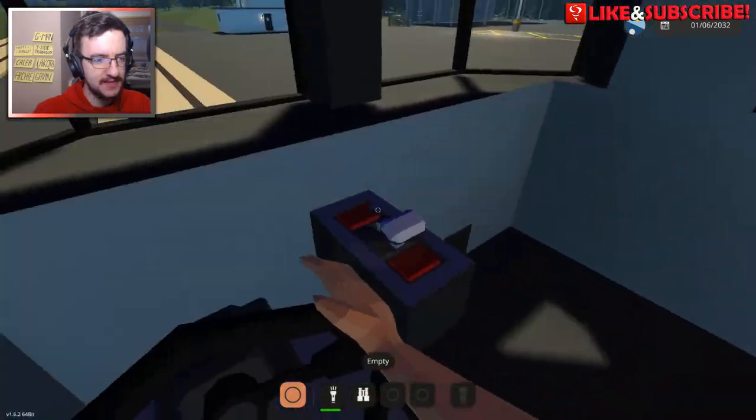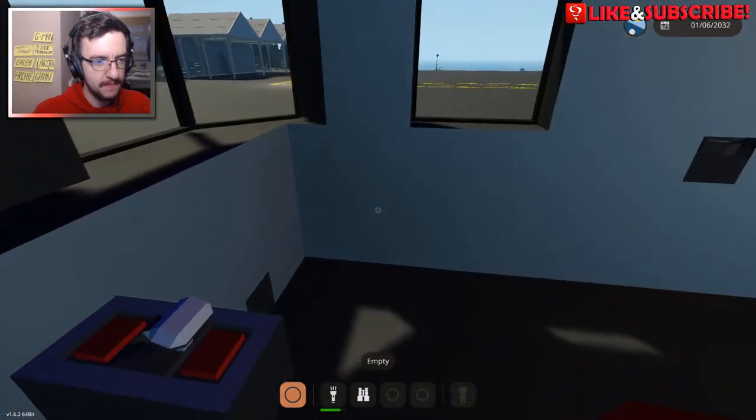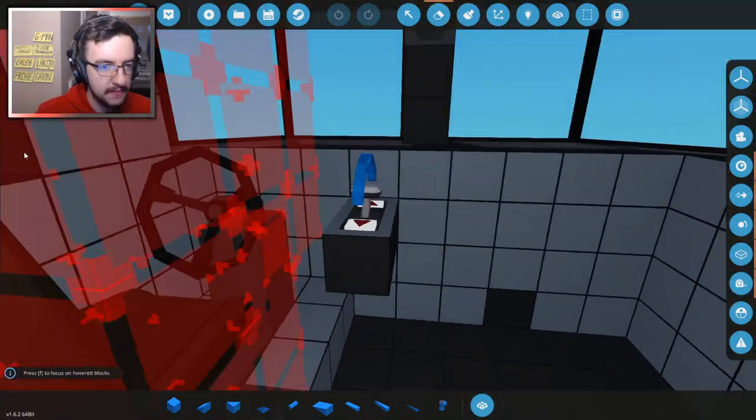Ready? This is how we stop. You should make brakes. Okay, we didn't quite stop. Yeah, it needs brakes. You're right. I'm going to put it on a throttle.